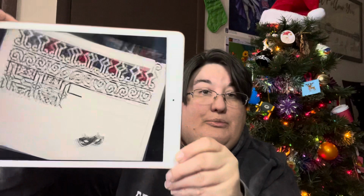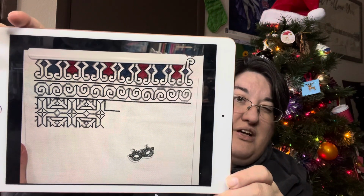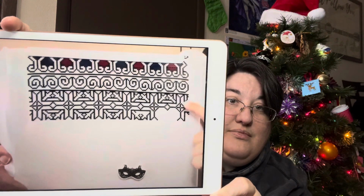So here is my starting place on November 1st. I had almost half that band, the black, done, and then now I have, let's see, get back to where I wanted to show. Taking the idea to use a screenshot from last video, here is where I was at when you saw it last. And like I said, we got that band done. This band took a lot of work.